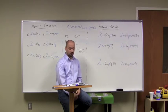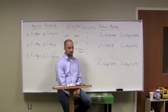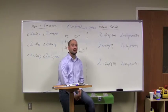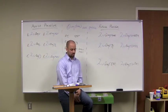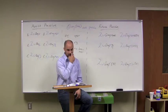You also have your second future passives. That's what that little chart on 102 is. Graphēsomai. So you see that the theta has dropped out just like it did with graphō in its aorist passive. It wasn't egraphthēn, it was egraphēn. Here it's not graphthēsomai, it's graphēsomai. And you can tell that that was phonetically decided, at least in that instance.